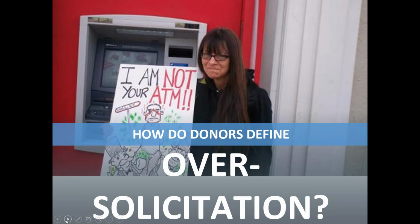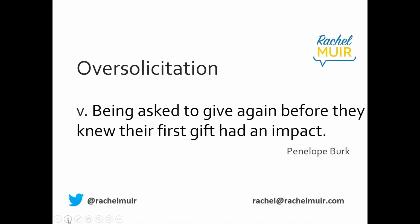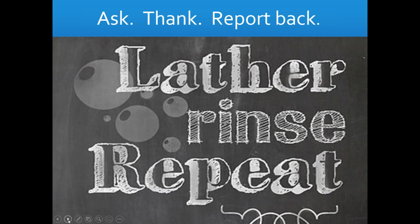But what's interesting about that is how donors define over-solicitation. They actually define it as being asked to give again before they knew that their first gift had an impact. So just like your shampoo bottle says lather, rinse, repeat, your goal is to ask and then to thank them and then to report back. And reporting back means communicating how their gift made a difference, how their gift was meaningful, what their gift accomplished. And I've got lots of examples to help you do that, and I'm going to show you a lot of those in just a minute.